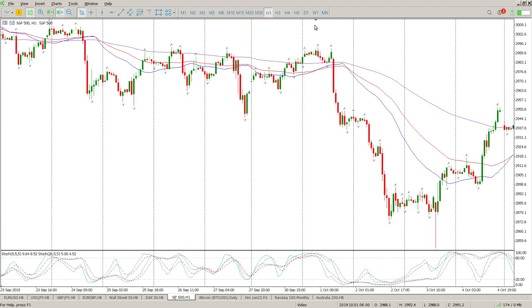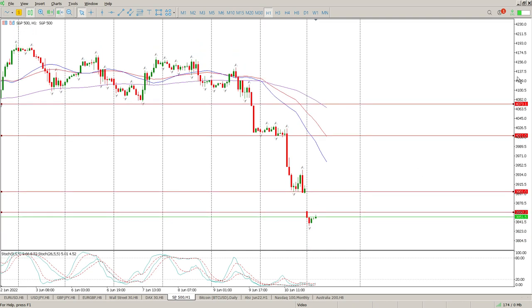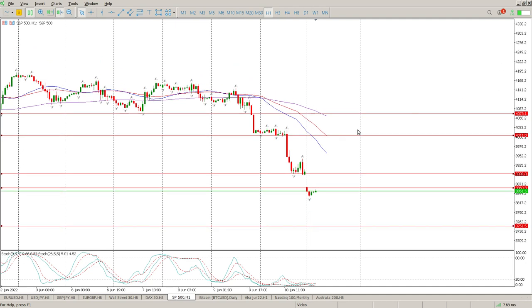So the moral of the story for me today is we should be shorting. We're looking to short off a retest. Don't want to be jumping in short at the bottom. So we're looking for a retest. We're looking for 3,900 or possibly 4,000 or the 4,011 area for another opportunity to short.